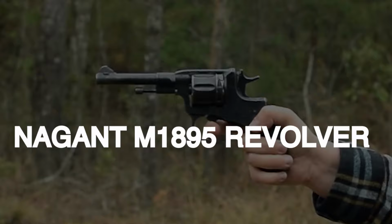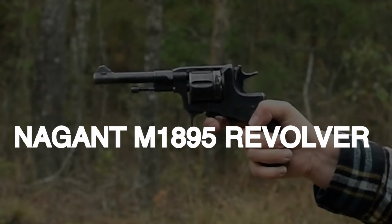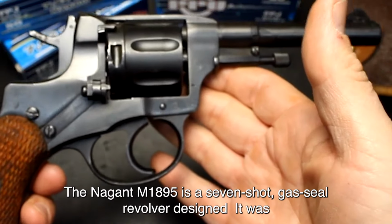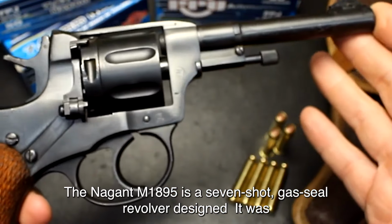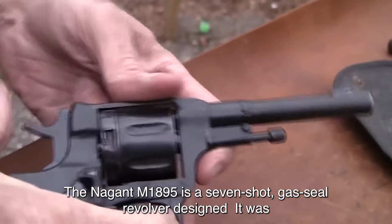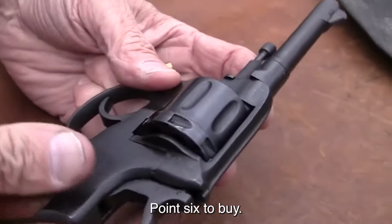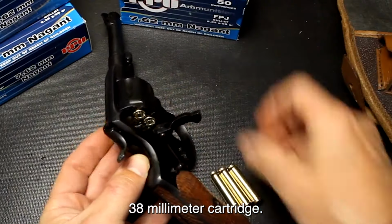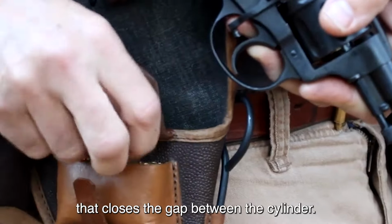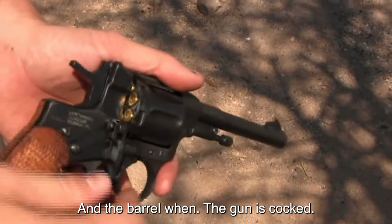Number 8, Nagant M1895 revolver. The Nagant M1895 is a 7-shot gas seal revolver designed and produced by Belgian industrialist Léon Nagant for the Russian Empire. It was chambered for the proprietary 7.62 by 38mm R cartridge and features a gas seal system that closes the gap between the cylinder and the barrel when the gun is cocked.